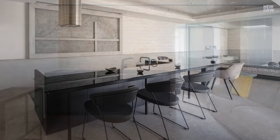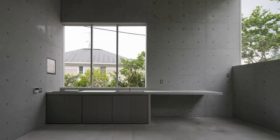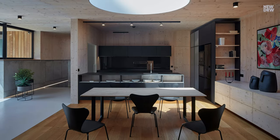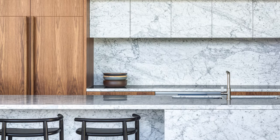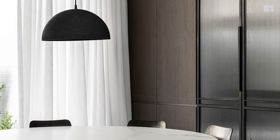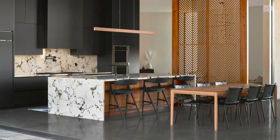China. Practicality rules in Chinese kitchens. White countertops, cabinets, and tiled flooring are common. Small kitchens maximize space with minimal equipment. Fresh food reigns supreme. Feng shui plays a key role. South-facing kitchens, curved countertops, and proper placement of stoves and sinks are crucial. Modern or rustic, choose your style and embrace feng shui principles.